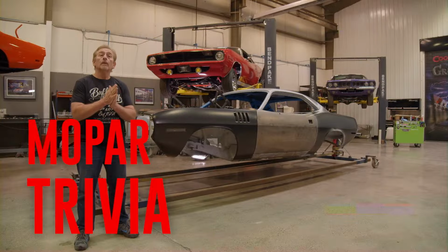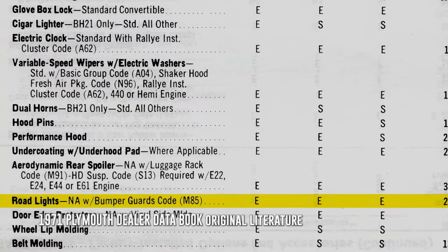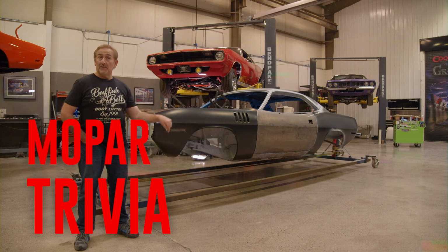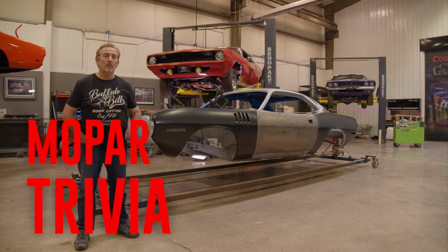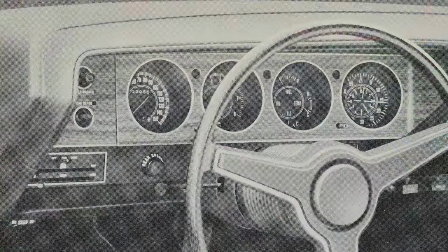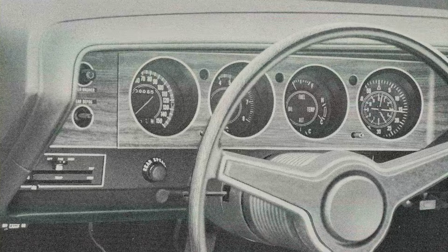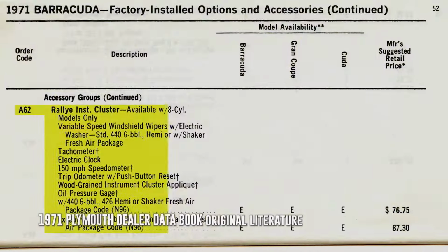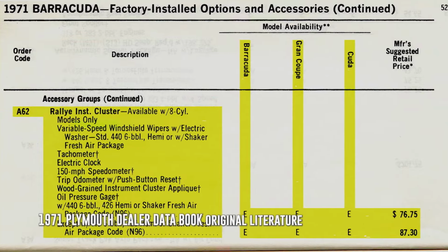If you guessed the road lamps, code L34, you're wrong. As a matter of fact, they were standard equipment in the '70 model Cudas, but they were optional equipment in '71. Now, if you guessed that it was the rally instrument cluster, you're wrong. Because the rally instrument cluster was always an option on the Cudas in '70 through '74.